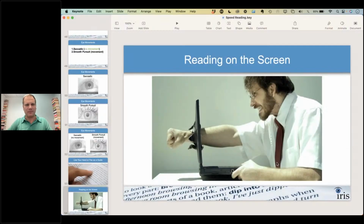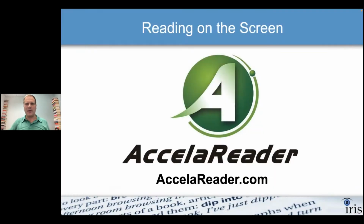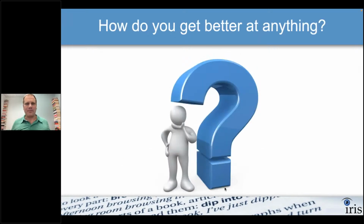Let's go back to the slides here. And again, that's Accelerator. We are working on making future updates to that, an iPhone and Android app, browser plugins, things like that. But you could always go to accelerator.com to take advantage of that free speed reading app that we created.